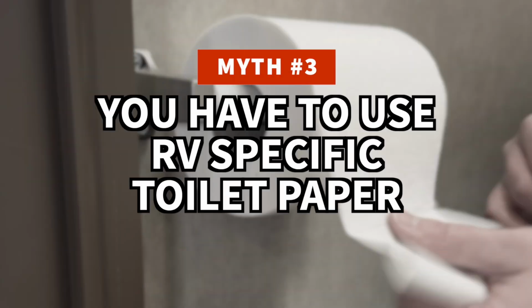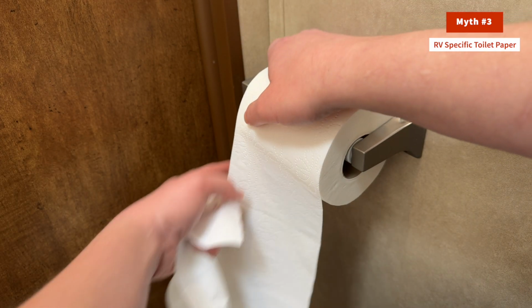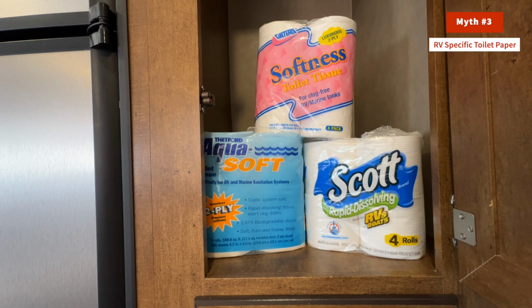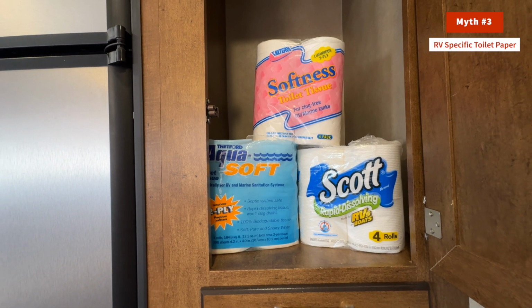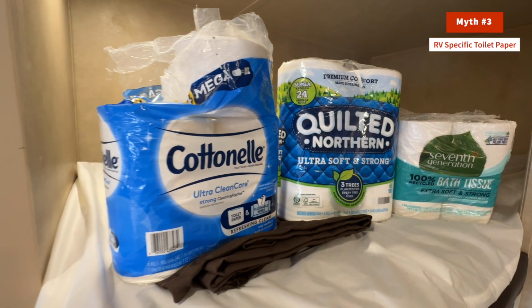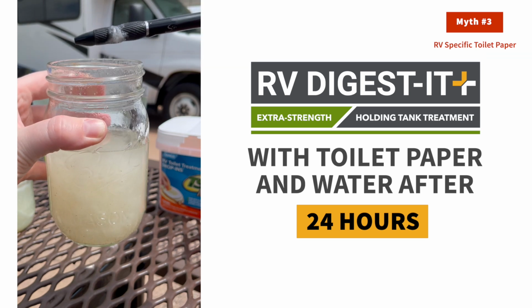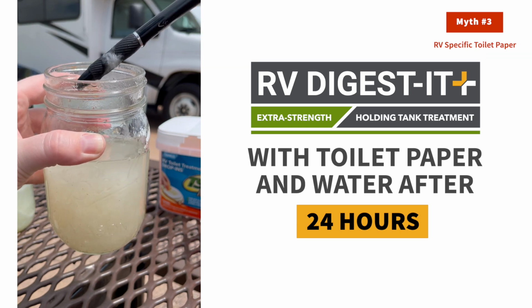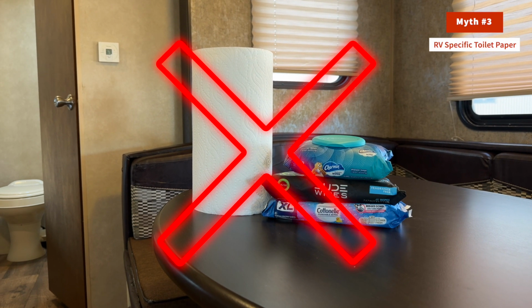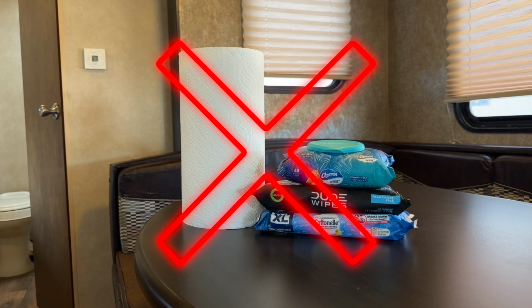You have to use RV-specific toilet paper. When it comes to the RV toilet paper debate, you've got a couple of options here. You can either use an uncomfortable single-ply toilet paper which is overpriced and similar in feel to what you would find at a truck stop, or you can use whichever toilet paper you choose. If you choose the second option, then all that you have to do in order to ensure that this works correctly is use a high-quality holding tank treatment and plenty of water. As a side note, you should never flush flushable wipes down an RV toilet. They even say so on the back, so don't do it.